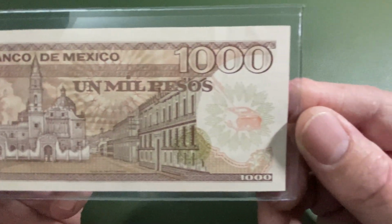The 1,000 pesos is the first banknote to have security thread embedded into the paper, and it also has UV light security threads. A security registration device is at the right.